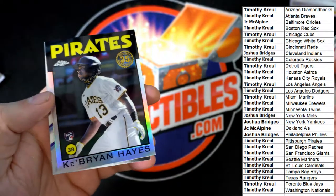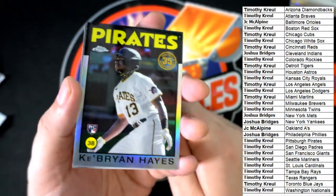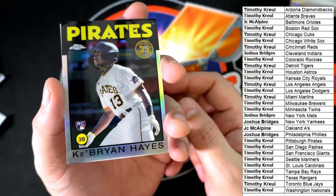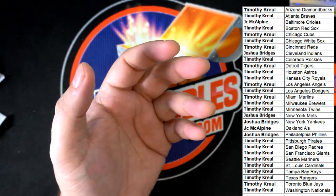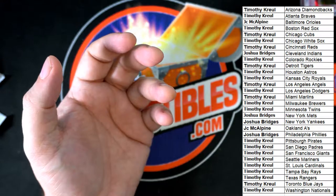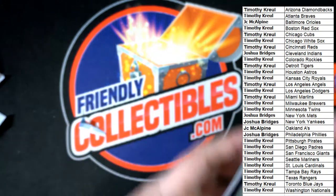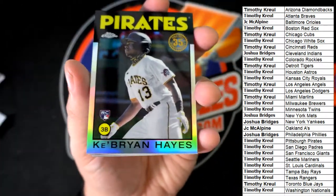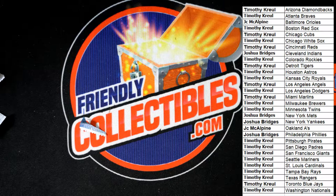Oh, nasty. Wow, we had the three best rookies you can pull in this 86 Topps style for the break, didn't we? We had Dylan Carlson, Hayes, and what was the other big one? The first one, who was it? Joe Adell. Those are the three top rookies, wouldn't you say? Hayes, Adell, and Carlson, maybe? Yeah, we had a Mountcastle, too. So, I mean, all these 86 Topps were big names. All right, so that's great. That was a fun box rip.